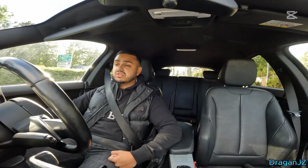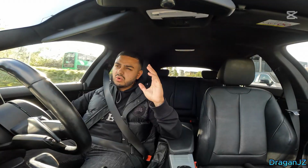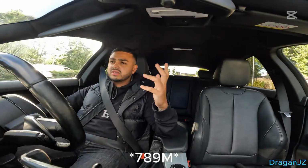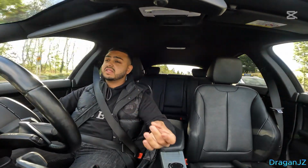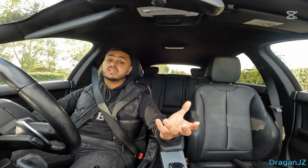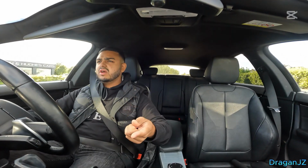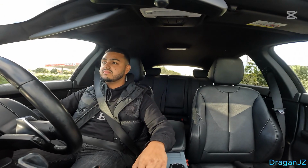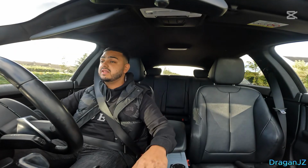Peace of mind. Just to mention, the wheels that we have running on this car, I'm not 100% sure what the model is. I'll link it down below so you can actually see. But these wheels are actually from an M5 CS competition, I believe. That's what I got told. And when I looked them up before, they run them on the new F90s, G30s, F90s. So yeah, it actually suits the car pretty well, in my own opinion.